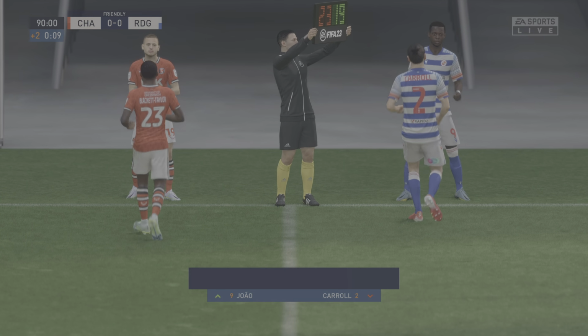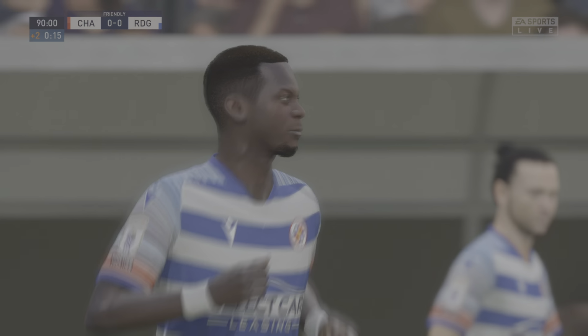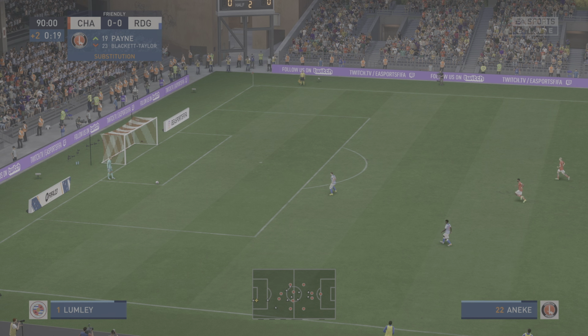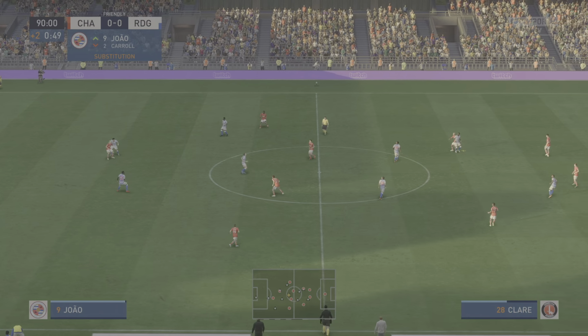There has been plenty of limbering up from substitutes, and now both sides will make personnel switches. Substitution for Reading. Coming off the pitch, number 2, Andy Carroll, to be replaced by number 9, Lucas Jow.